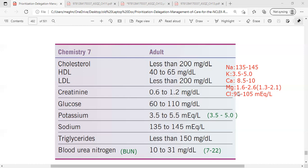So there are a few normal values of electrolytes, or we can say blood chemistry.